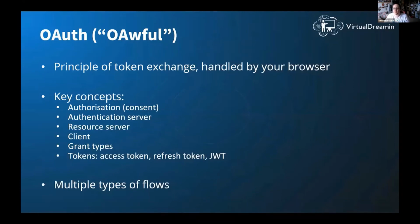Or it could even be an application that is held on your smart TV. If you've ever tried to connect Netflix or another streaming application through your TV, they use OAuth in order to swap tokens and enable you to log in. So I'm just going to very quickly go through the key concepts. We have authorization, which is consent. That's if you've ever tried to log in with Facebook and then you manage to successfully log in, and then the first thing you see is a screen that says, this application would like to access this information. You click allow. That's the authorization and consent side of things.